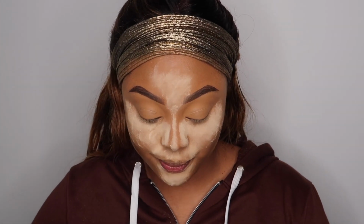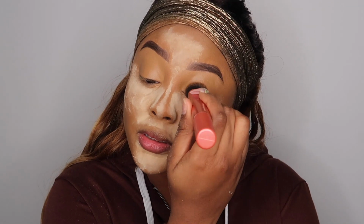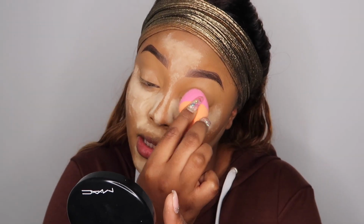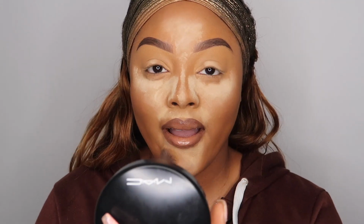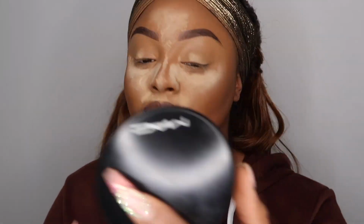I'm not gonna do eyeshadow, guys. I love a no eyeshadow look. Honestly, that's my go-to. So before I set that, let me just remove these lines, that creasing. I just put a decent amount so that it doesn't crease. Let me go ahead and dust all of the excess powder off. Actually, it's okay, you know.